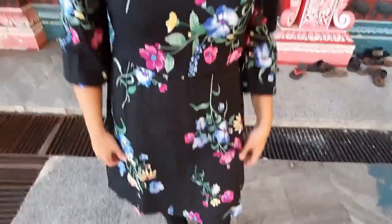Visiting the Batu Caves, you have to be careful, for women only, to always have your shoulders covered and your knees. My dress was just a little shy short of covering my full knees, so I was not going to be allowed. Luckily, I packed my leggings, so I put them underneath, and now I'm covered up so that we can climb up the Batu Caves.